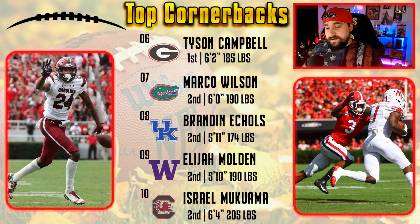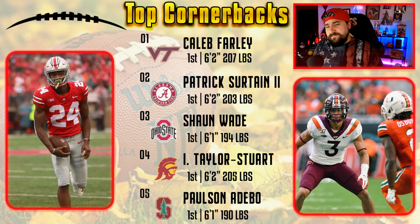I like these guys a lot. Let's start with Paulsen De Bois out of Stanford. Great size and physicality. He was considered, or was going to be considered to be a first-round pick if he came out in this past draft. He decided to return to school because it was kind of a down year in 2019 compared to his 2018.